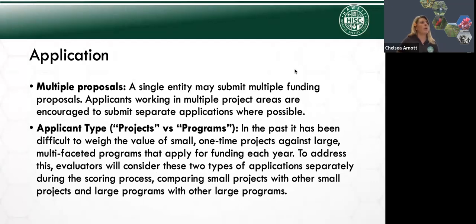When it comes to submitting more than one proposal, a single entity may submit multiple funding proposals. Applicants working in multiple project areas are encouraged to submit separate applications where possible. A lot of labs have multiple projects going on. So it definitely makes sense to split up those projects into multiple applications. A lot of the larger programmatic asks that come from the Island Invasive Species Committees, it makes sense for them to break up their outreach, maybe from their regular field operations. And that's actually really helpful for the evaluators when they're reading through the goals and the deliverables. It just streamlines that process, and it also helps with the justifications and scoring out the funding priorities. So it really helps if it makes sense for your projects to separate them into different proposals.